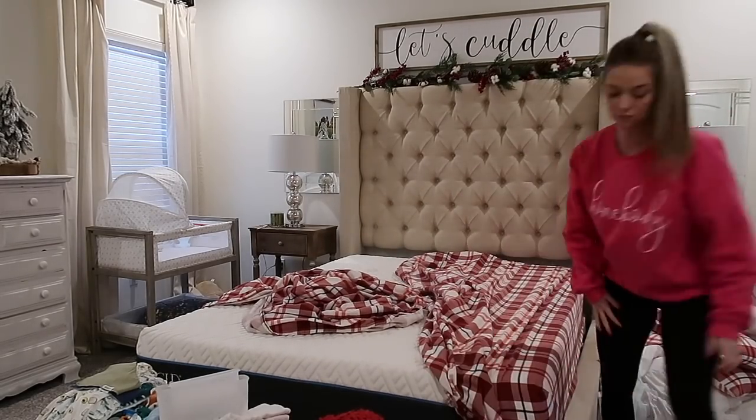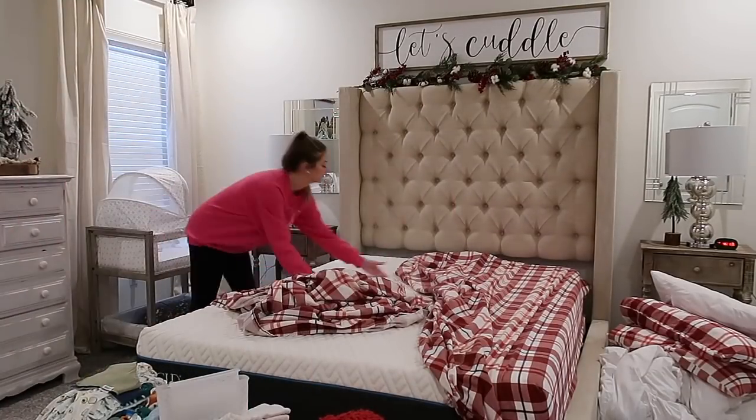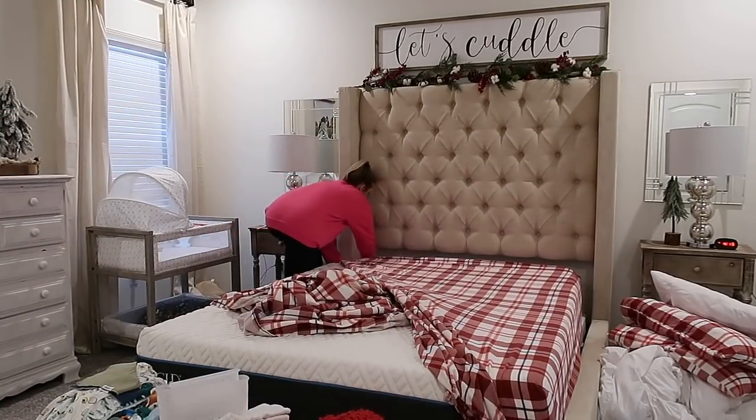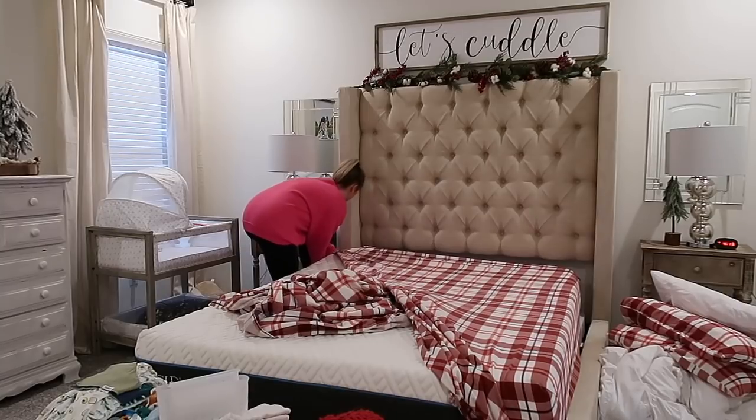Now I'm just going to put our sheets back on. I always love having these cozy flannel sheets on our bed throughout the Christmas and New Year season. And once I get this room straightened up, we're going to tackle the bedside nursery together.